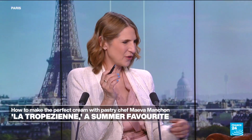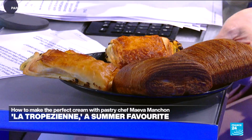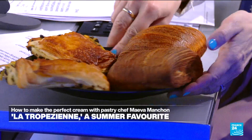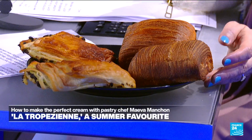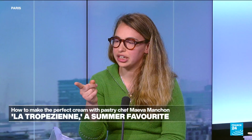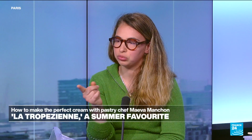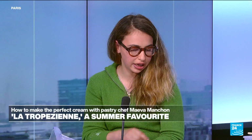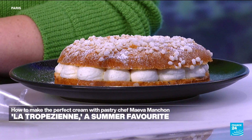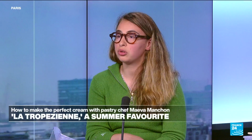We were talking about the creams before. So this one here, let me show it. The pain suisse, the Swiss bread, that's got another kind of cream in it. What's the difference between the cream that's in this one and the cream that's in the Tropezienne? Actually, the cream here is just a vanilla custard with some chocolate chips. And in the Tropezienne, that's Chantilly or a diplomat, and a diplomat is vanilla custard with some whipped cream inside.